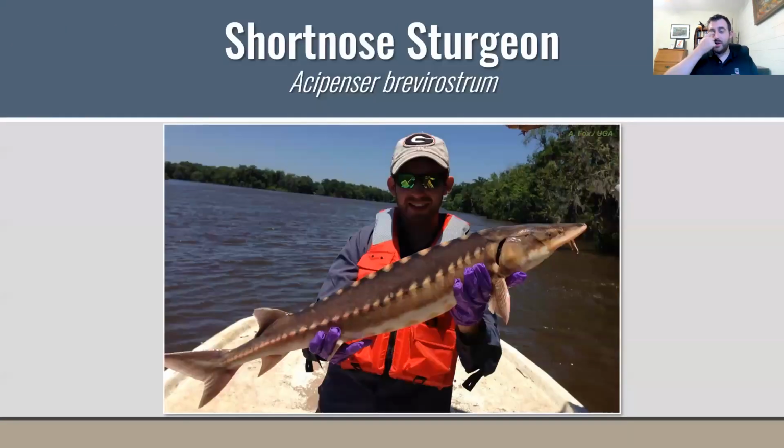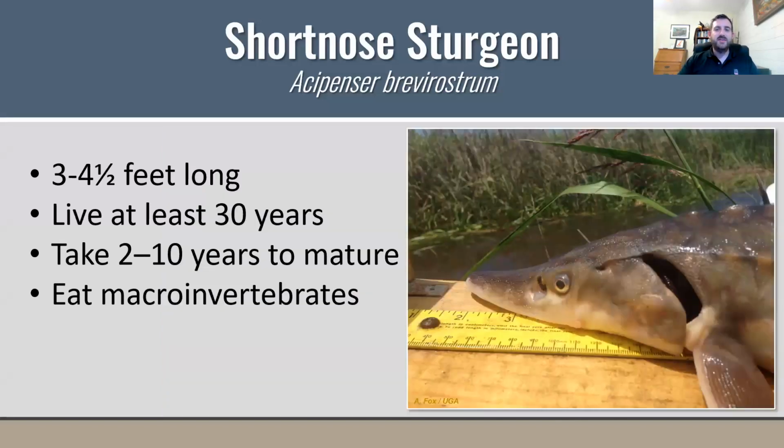So short-nosed sturgeon are a little bit different. This is a short-nosed sturgeon, and they have been around for about 70 million years. It's a slightly younger species. They're much smaller than their Atlantic sturgeon cousins. Adults only grow to about 3 to 4.5 feet. That's as big as they get. They can live for at least 30 years, and they take 2 to 10 years to reach maturity. And like Atlantic sturgeon, they're also bottom feeders. Their diets consist mostly of macroinvertebrates.